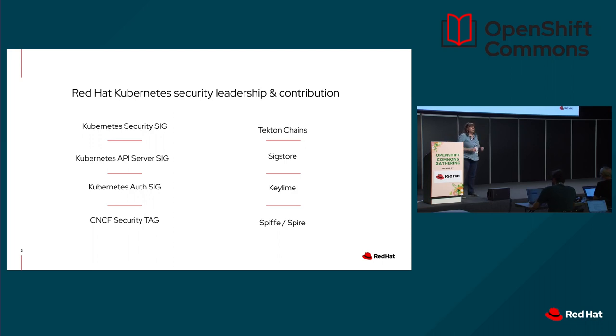Just a quick comment on some of the ways that we contribute to the community: participation in the Kubernetes Security SIG, the API Server SIG, Kube Auth SIG, CNCF Security Tag, Tekton Chains, Sigstore, which you heard a good bit about from Luke earlier, Keylime, and SPIFFE/SPIRE.